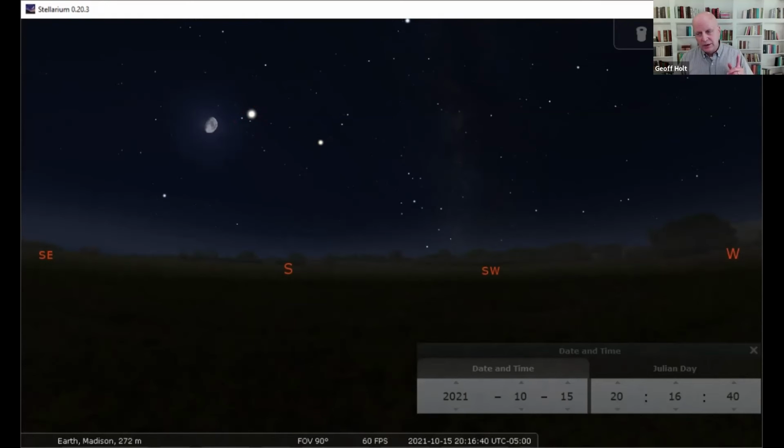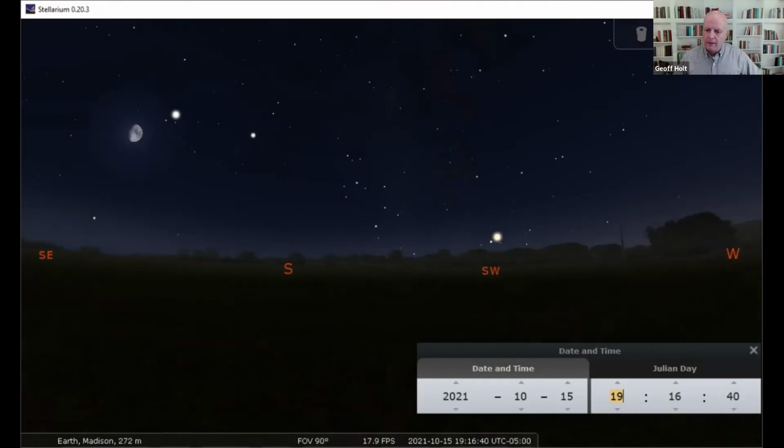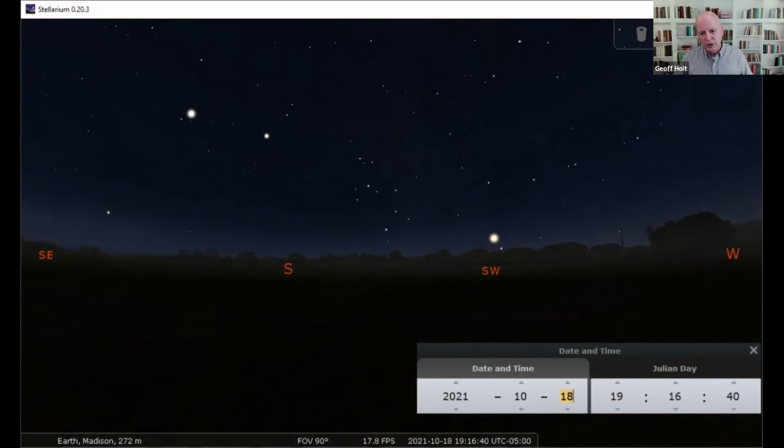Now, I mentioned that we'll have these planets up in the sky for the next couple of months. So actually, let's go back at least an hour, so that Venus hasn't set yet. And let's actually show you what happens if we just kind of go forward in time one day at a time. And we're going to actually do a bunch.